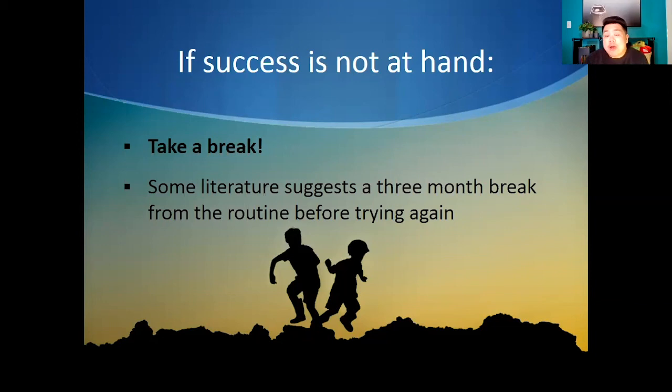If a few weeks go by and your data is not showing any noticeable change, for example, they are wet and soiled just as many times as they were when you took your baseline data, then take a break. It's so important to remember for yourself and your child, and research has even shown that a 3-month break is ideal for both you and your child to once again be ready to try the plan. At this time, take another round of pre-planned data, another baseline, and review your plan accordingly.